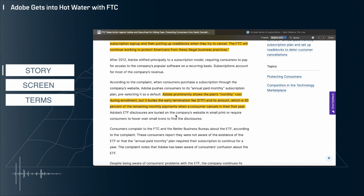Adobe prominently shows the plan's monthly cost during enrollment, but buries the early termination fee and its amount, which is 50% of the remaining monthly payments when a consumer cancels in their first year.